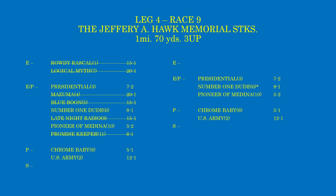The two coming from off the pace, Chrome Baby and U.S. Army. In particular, U.S. Army, I really like. He's by Army Mule, who's a great sire, and much like his grandsire, Freeze and Fire, who got better as he got older. This one looks like he's rounding into form, and I really like what I saw in the last race. And at 12 to 1, I think you're getting outstanding value. So U.S. Army is one I really like here.